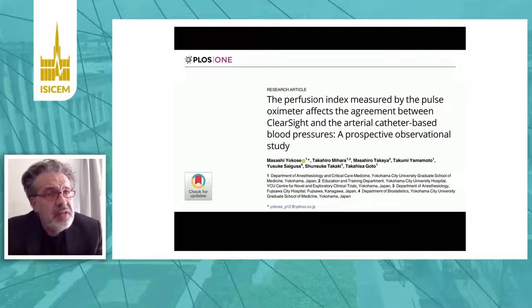And clearly, these techniques have limitations in patients with a decrease in peripheral perfusion, which is often the case in shock. We don't have a good signal and then they become less reliable. And actually, this recent study published in PLOS ONE is very interesting because it shows that the perfusion index you get from your pulse oximeter can tell you whether or not you can rely on volume clamp measurements.